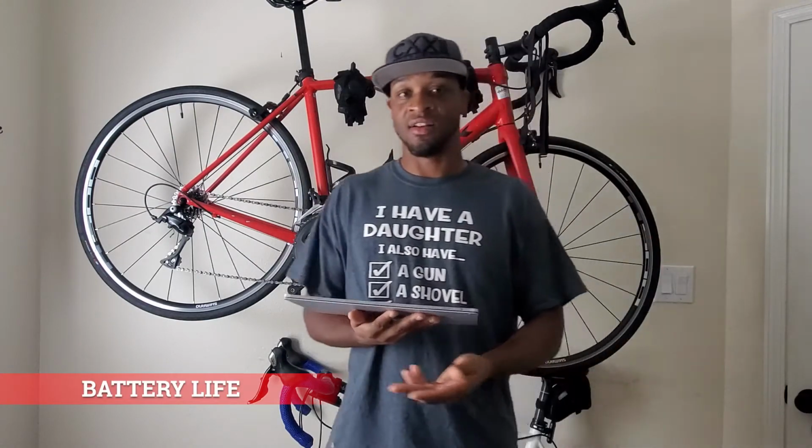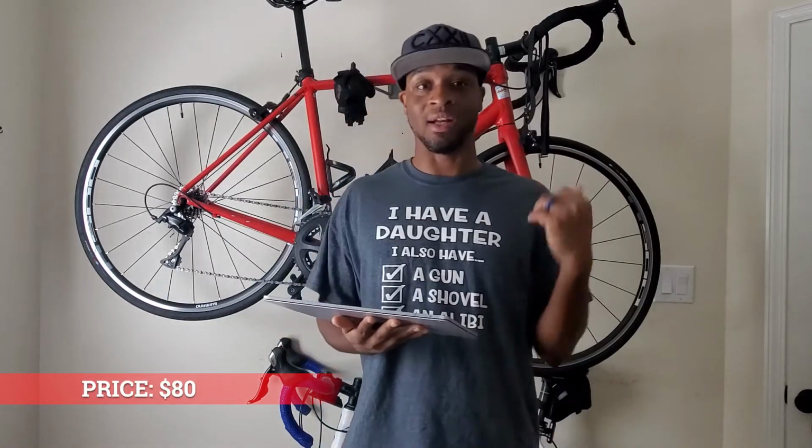Battery life, a week of riding before charge. So I can get 4 or 5 rides out of it before I have to charge it up. The biggest pro that I have on this thing is the price. I got it for $80 with a cadence sensor. I got the bundle and it came with the cadence sensor and the unit.